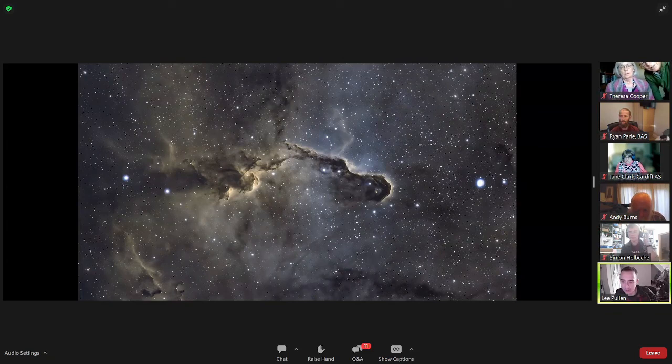Mindful of the time, so I'm going to share just one more picture with you. This is actually my latest one. I took this a couple of weeks ago. This is called the Elephant's Trunk Nebula. It's full of baby stars. Say babies, they're about 100,000 years old. It's babies as far as stars are concerned.